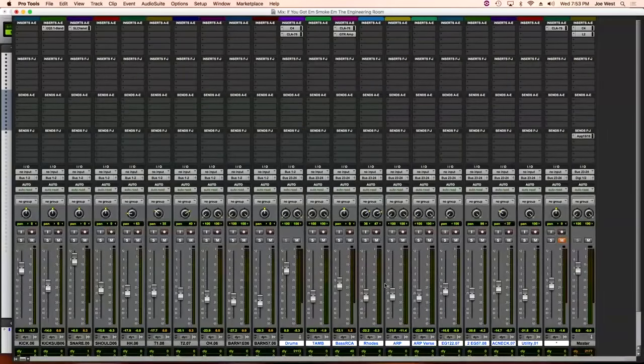So I just want to show you real quick, this is the secret sauce here. We'll take, let me move these plugins down here because I'm going to mute the top line.